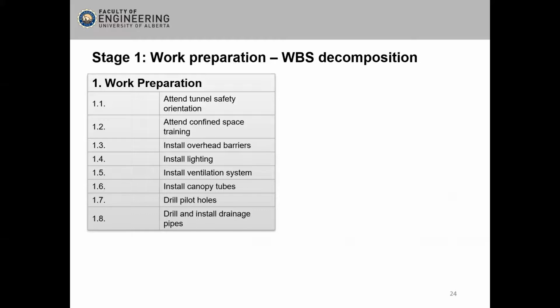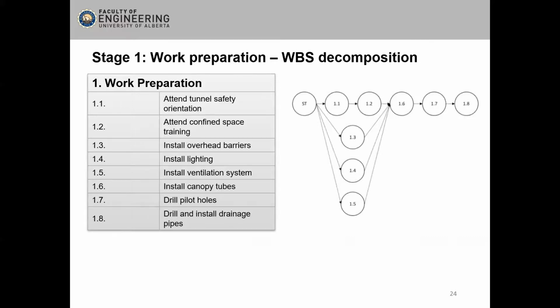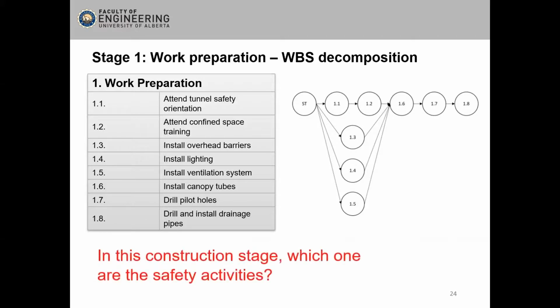Now, if you look at the work breakdown structure of the work preparation stage, we see that about 8 activities need to be completed during this stage. If we pay attention, we'll see all 5 are safety-related activities among the 8. That means that is a major part of the activities that have to be carried out during this stage.